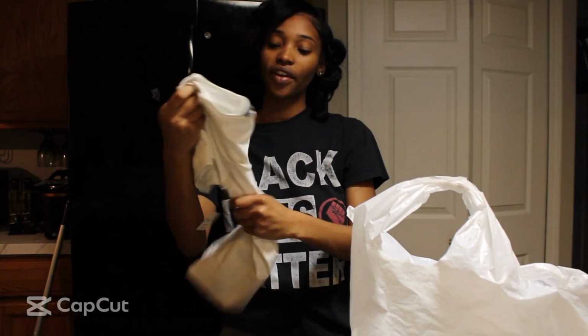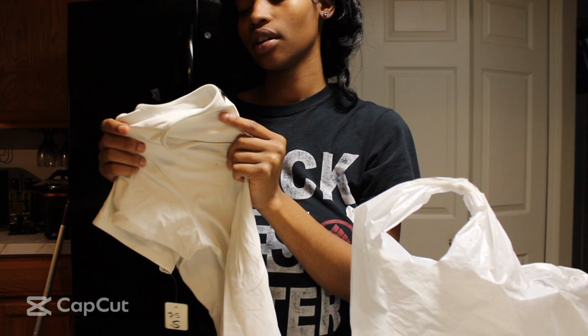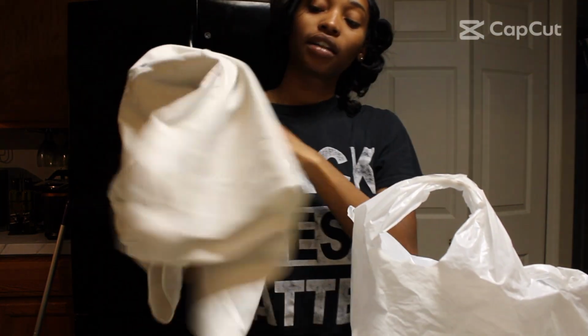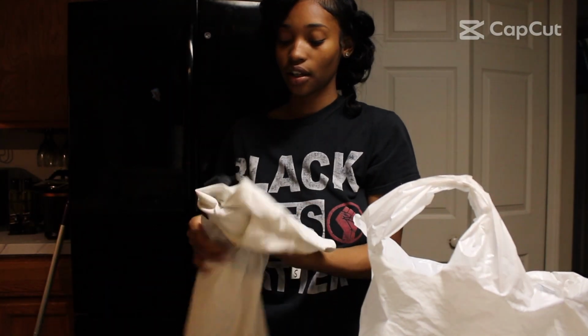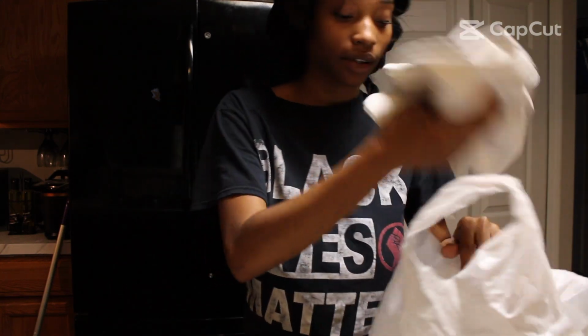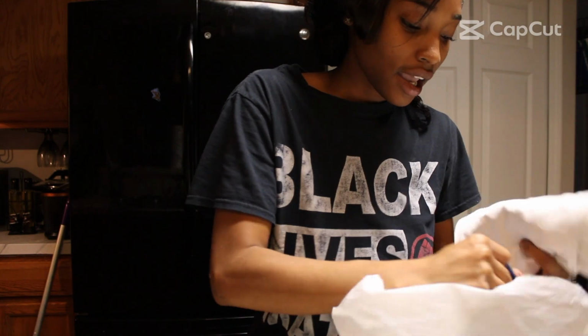And it's very good material, like it's thick. It's by the brand Apostrophe. It's a size petite, but the material is so thick, that's why I got it, because it's a good white t-shirt that's gonna last. I don't know who got rid of this, but it's definitely going in some bleach.